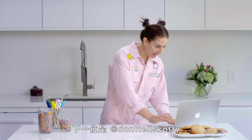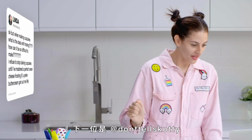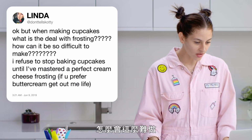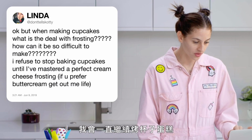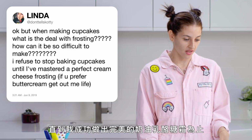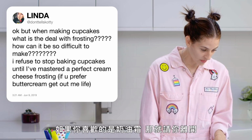Up next, we have Don't Tell Scotty. Okay. But when making cupcakes, what is the deal with frosting? How can it be so difficult to make? I refuse to stop baking cupcakes until I've mastered a perfect cream cheese frosting. If you prefer buttercream, get out of my life. Same girl. I am a cream cheese to the core on every flavor of cake. At my bakery, we only use cream cheese frosting, so I'm with you.